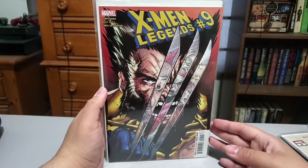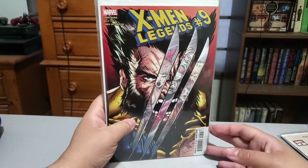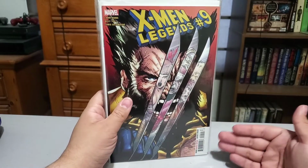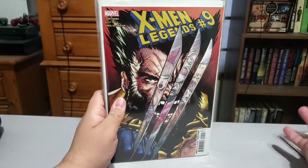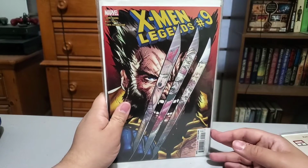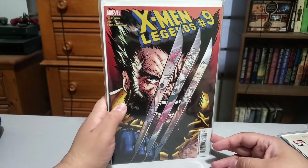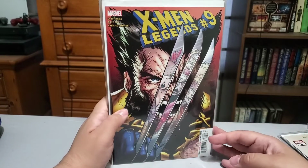X-Men Legends, I love this series. This has been really fun to read. Basically, I've explained it before, I'll explain it here again. Different, old, well-known X-Men writers have been going back and doing new stories, but they're based in that old timeline. They're just little one-offs. I don't know if any of them are really going to be considered canon or not. But oh well, I like it anyways. The most recent one has been Larry Hama doing a Wolverine story. That's why you got Wolverine, Lady Deathstrike, Omega Red, and Sabretooth there.